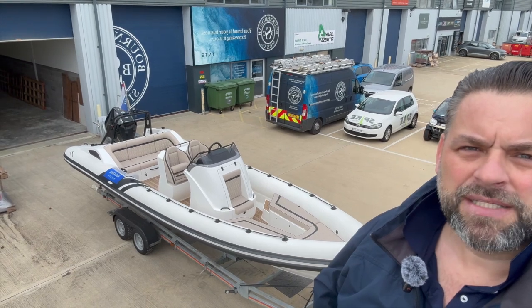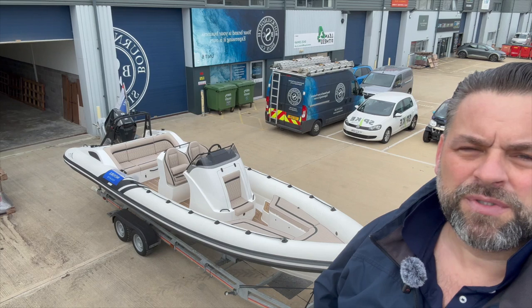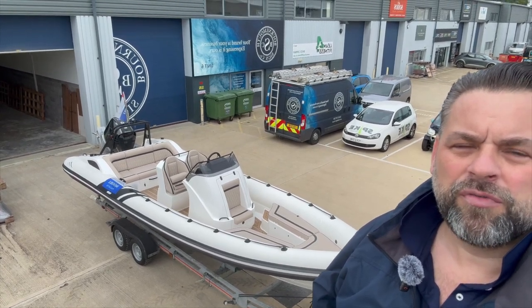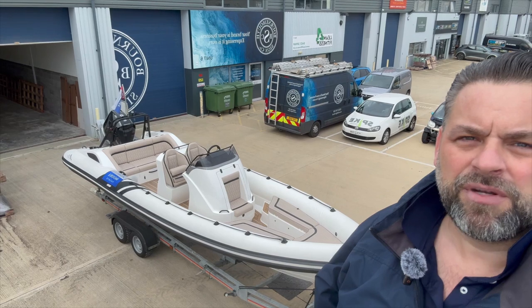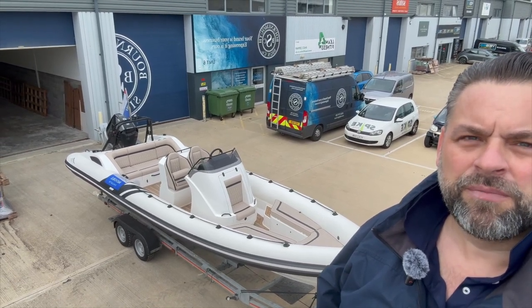Available immediately, like I said, this lovely 2024 Cobra RIBS 7.7 Nautique really is sensational, and we're going to give you a quick walkthrough video now just to give you a good idea of all the features and benefits on this boat. So without further ado, let's have a look around the boat.